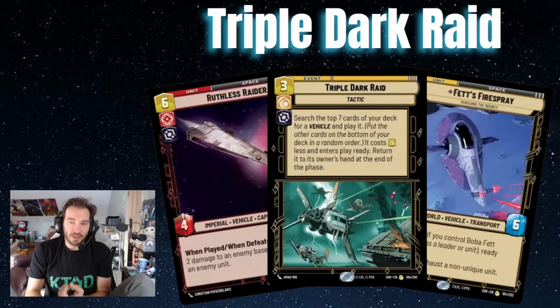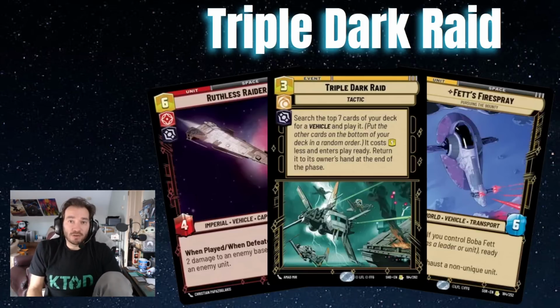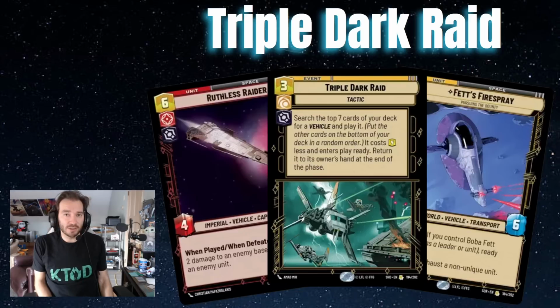It's really good on the Jango flip turn because you can play one of these, ideally with the Ruthless Raider, tap something down. Even Fett's Fire Spray, though, you could play and you'll just hit for 5 and be pretty happy with that. Be able to drop it next turn as well. In general, you don't want to play Triple Dark Raid before the 4 resource turn because you want to have the 4th resource available to play one of these cards.